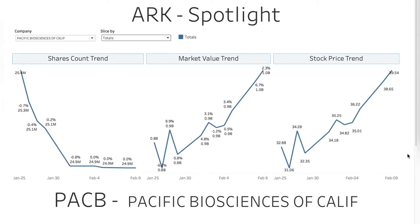Next, we'll be looking at Pacific Biosciences. Same three metrics, same three KPIs: shares count, market value, and stock price. At a high level, it looks like the shares count has been going down, but not by so much, since January 25th. If you look at it, they have been reducing it 0.7%, 0.4%, 0.2%. So under 1%, they have been reducing it.